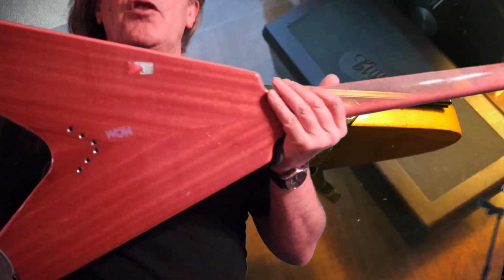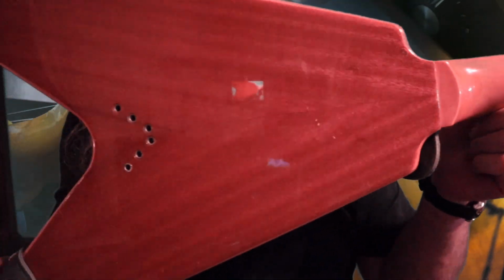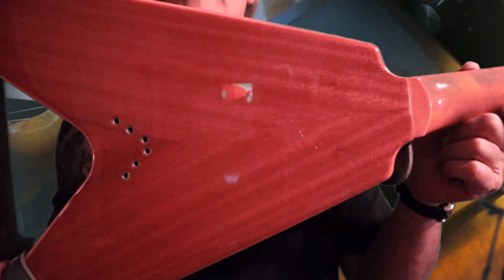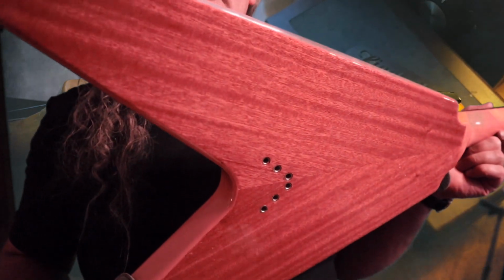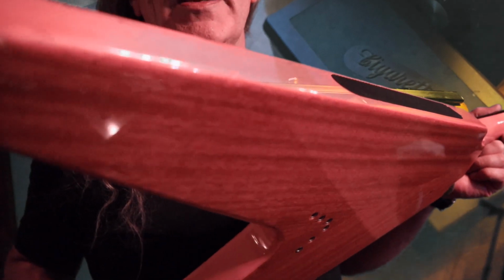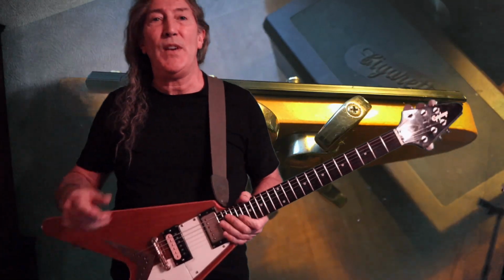So yeah, we've got a string through body, as you can see. Apparently it's helpful for sustain. My jury's totally out on that. I love the grain and the finish in this.